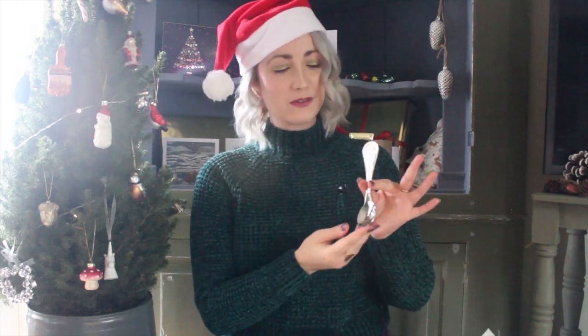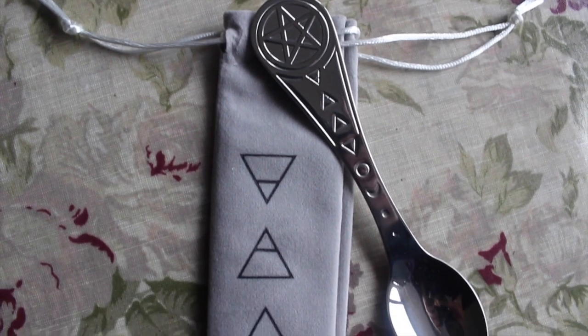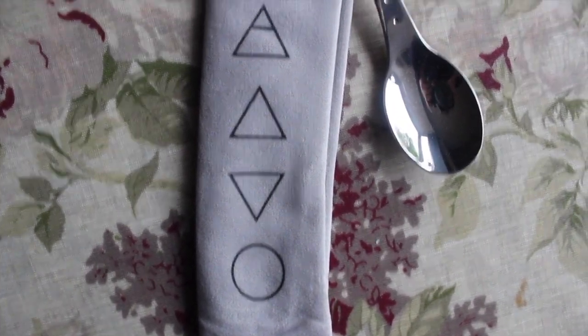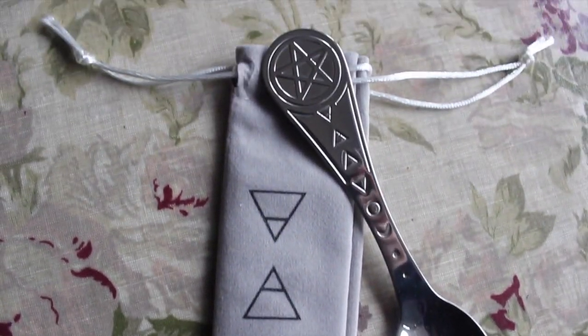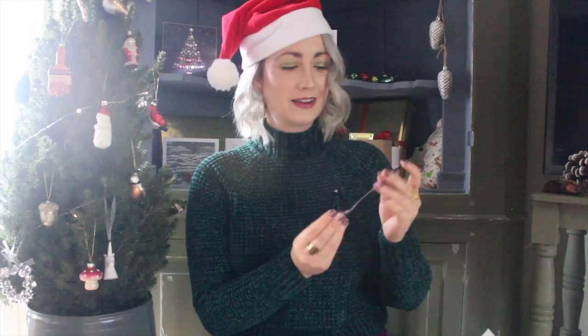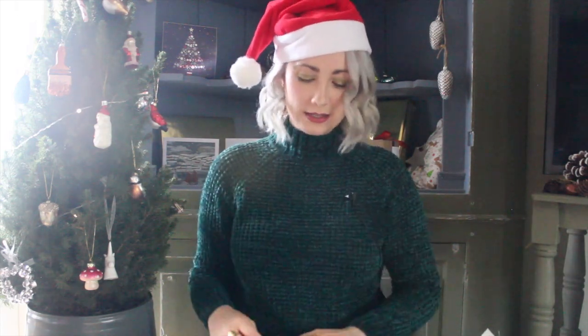We have a very beautiful silver spoon which has the pentacle at the top and then all of the different symbols for the elements, little crescent moon and some dots at the bottom. Obviously I'll do close-ups for you. It just feels like stainless steel, and again this will be a Witch Casket exclusive, so that's really exciting. So you can stir your tea with it. How cool is that? I really like that. I was thinking it was a bookmark or something, but that is really nice, and I like the little bag that it comes in.